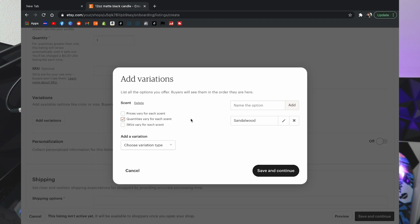That was one of the issues I ran into when I was making a Squarespace website. Some of the options, you had to list 4 different candles and you had to put the exact same inventory number on all 4 of those, even if you had different inventory amounts. So if you had 2 of one, 3 of another, 6 of another, it didn't give you the option to put those inventory numbers in there. So this is definitely a very nice option.